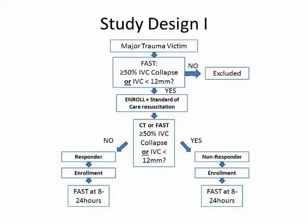Here's an overview of the study design. A major trauma victim is admitted and undergoes initial FAST exam. If the patient has 75% or greater IVC collapsibility, or has an IVC less than 7 mm in diameter, they could be a study candidate.